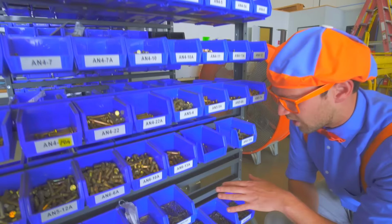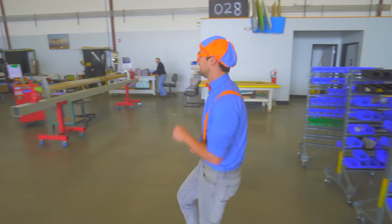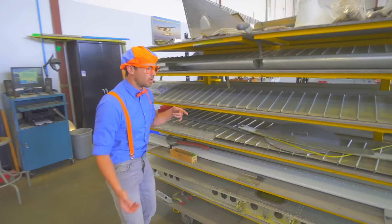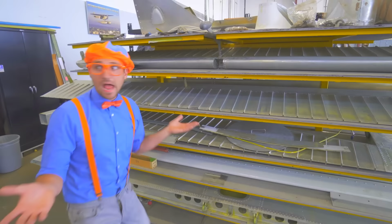Whoa. Okay, let's see what else is around here. More parts of a bunch of seaplanes. Whoa, I don't know if these are the flaps or the ailerons or the horizontal stabilizer fins. I have no idea. But they're so cool.